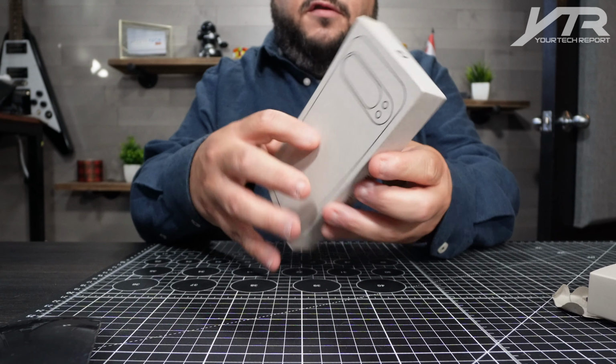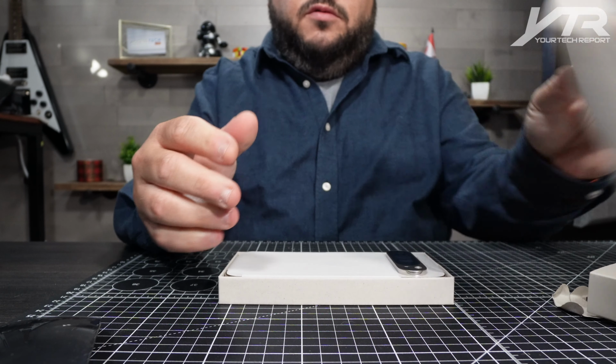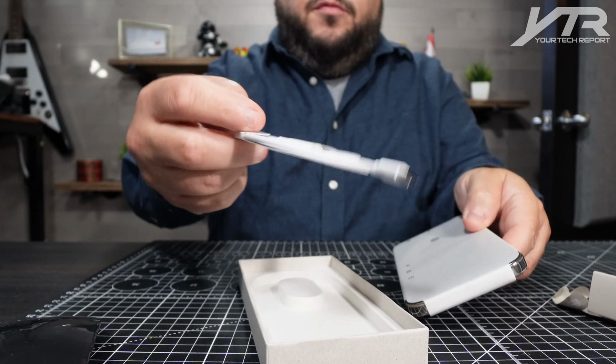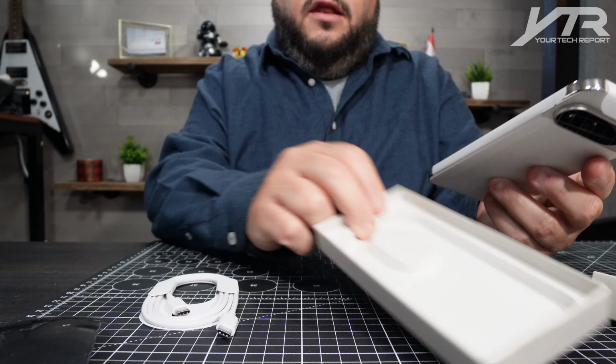Slides right out of the box, and then we've got the Pixel 9 Pro XL. Inside the box, we've got our USB-C cable, and that's it. The box is empty. It's just the phone and the USB-C cable.